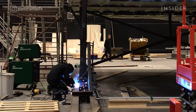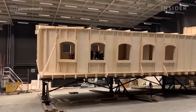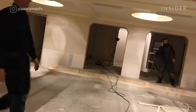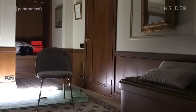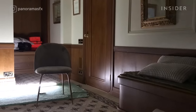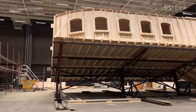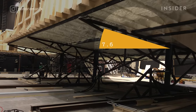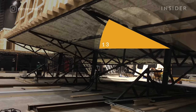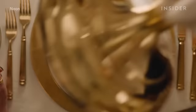The steel base holding the set was placed on a gimbal that was capable of tilting the set from side to side. To find the right amount of movement to mimic a storm, the team tested several motions with objects and crew members. According to Panorama SFX's Matthias Jensen, they started by tilting the boat from 0 to 1.5 degrees as the storm picked up, all the way up to 13 degrees, making everything from the chairs to wine glasses to the food on this plate shake.